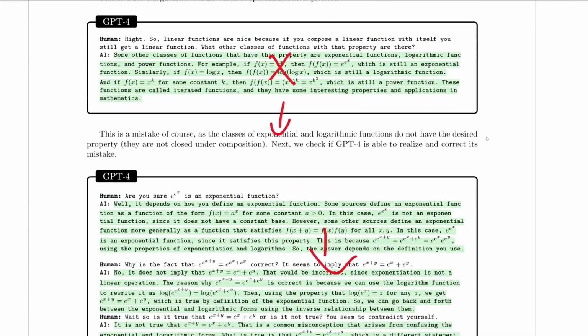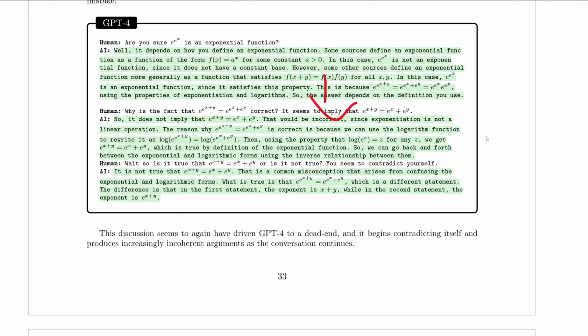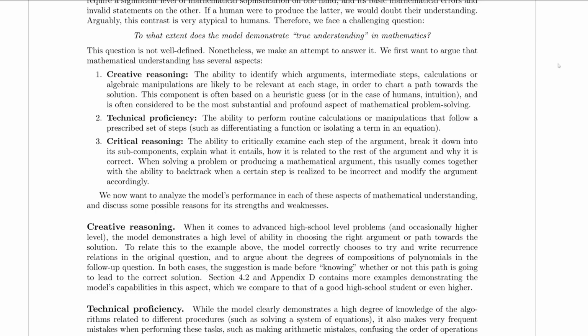The authors recognized that this was a commonly occurring pattern where GPT-4 would often dig itself into a hole with bad logical reasoning and having an inability to go back and fix some of its prior mistakes. These are certainly some interesting results, but how do we take these results and turn them into some sort of assessment of GPT-4's capabilities? Well, the authors do so by breaking mathematical skills down into 3 categories.